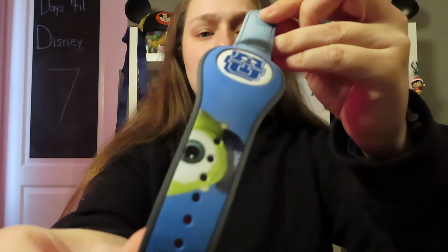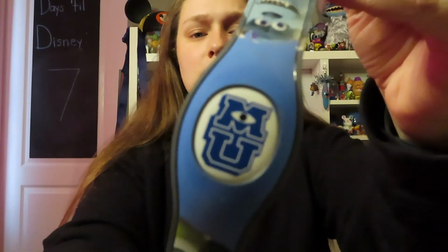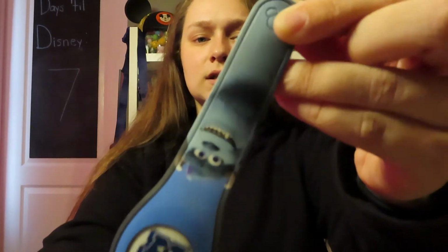But for me, I'm a MagicBand person, so I do have two MagicBands that I will be packing. The first is this Monsters University one. You've got Mike, you've got the MU, you've got Sully.